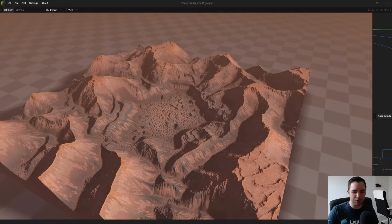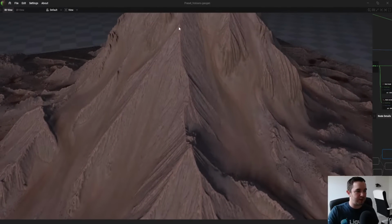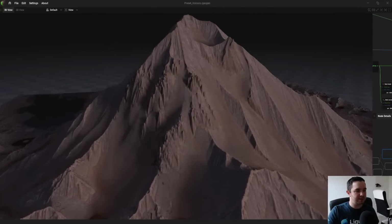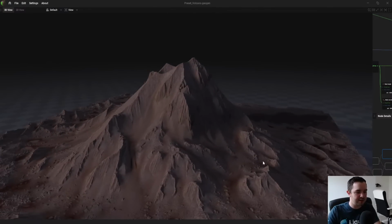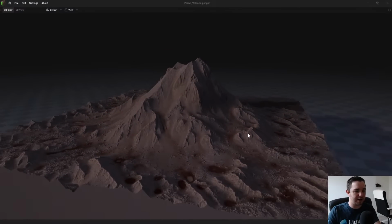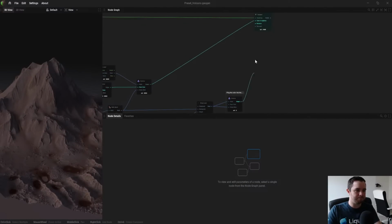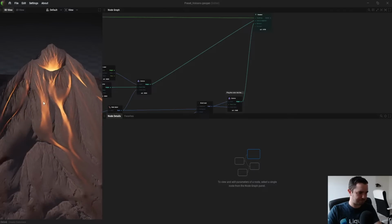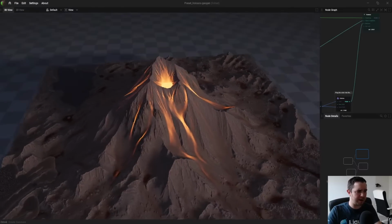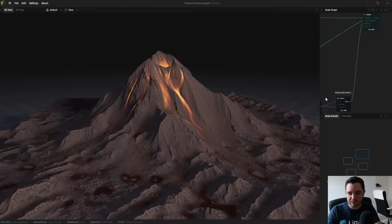Got a pretty cool Martian Valley looking thing, and then a volcano. I think this one also uses our slice node, and actually this is probably one of our erosion algorithms to give us these really intense Mordor style carvings through this volcano. And I believe this one also has an emissive map. So if I go over here and plug in this emissive map, it's not as impressive as the emissive map from the other volcano, but this is pretty cool. So really, really awesome stuff.